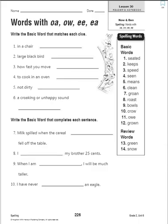Lesson 30 in the Reader's Notebook, page 226. Again, we're looking at our spelling words with OA, OW, EE, and EA. They all have the long vowel sounds, either A or O, E or O. So let's read our spelling words. Seated, keeps, speed, seen, means, clean, grown, roast, bowls, crow, grown, green, snow.